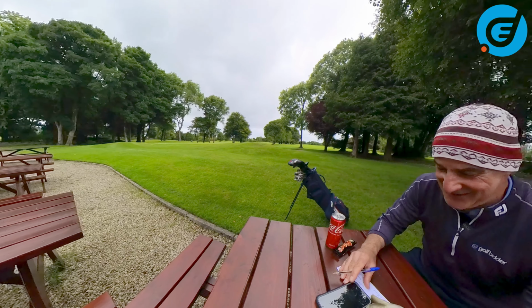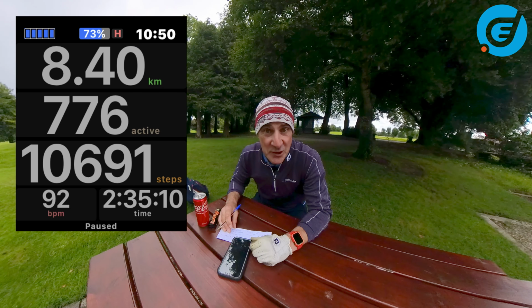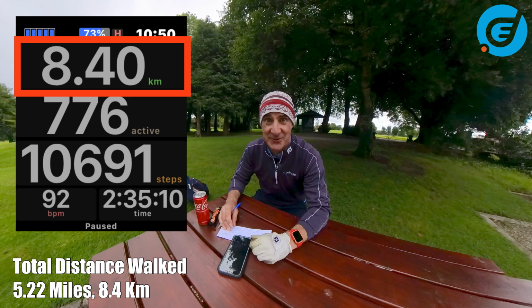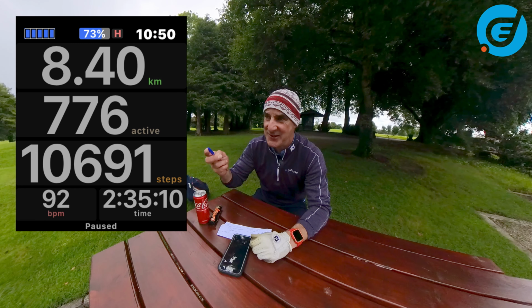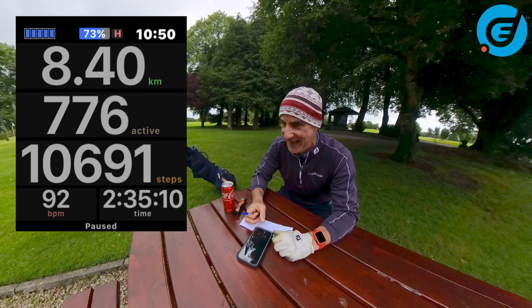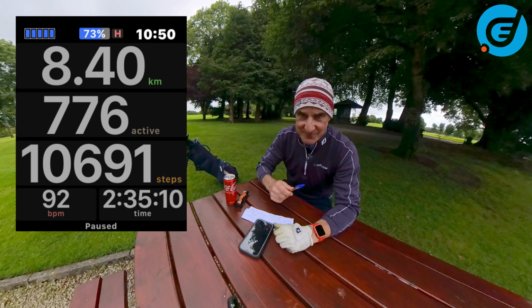And finally guys, to sum up the results, I've been doing some quick calculations here. In total distance covered for the round of golf, 5.22 miles or 8.4 kilometers. That is a serious distance. It's actually way more than this on the golf course, but then you take into account leaving your bag at greens, going into greens, coming back, hitting left and right in the fairway, which is me because I'm all over the place today, and walking from tee to green. So it's actually a serious distance covered when you're walking your round of golf.